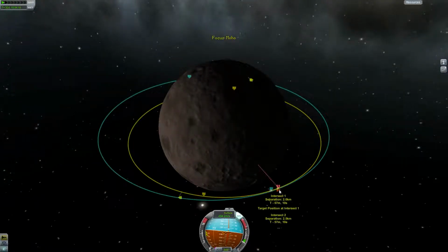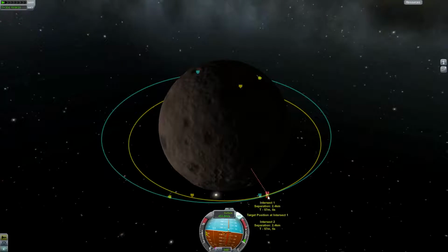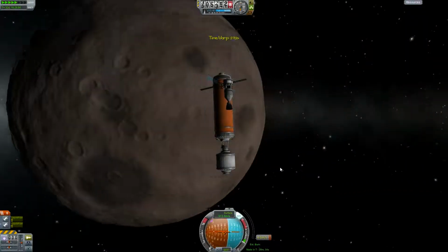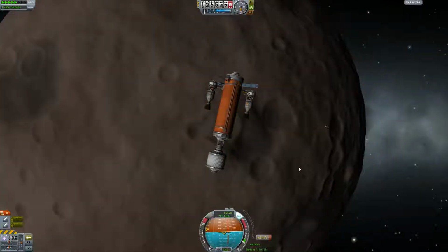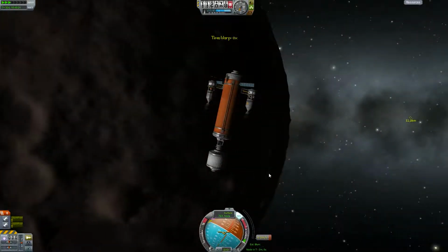Okay, so what have we done? About 2 kilometers of separation. This is amazing. Coming up in an hour. Okay, so we can now do another time warp to get closer to this. Okay. Oh, there's the marker. There's the marker for our target. 5, 3, 2.